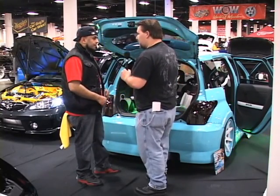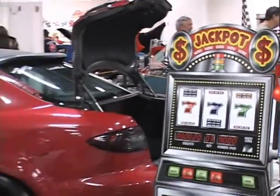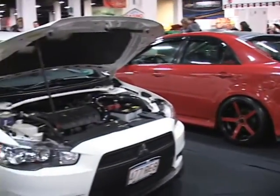You want to talk a little bit about the club? Yeah, absolutely. So Team ECR, we're a Boston area car club, the number one car club in Boston. This is just a small sample of the cars that we have here at World of Wheels. Doing like a Casino Vegas theme here, as you can see. But yeah, we like to not just show off our cars.